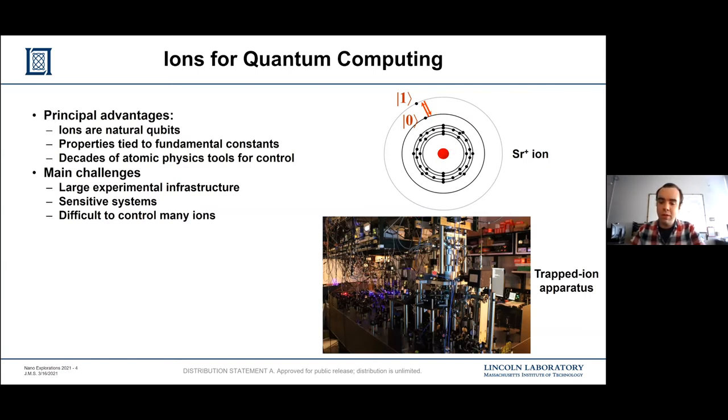There are a few challenges when you choose to work with a trapped ion system. One is that you need a very large vacuum chamber, like you can see here, even just to control and operate one ion. As we think about wanting to move to larger arrays for more complex algorithms that involve many ions, this experimental overhead gets increasingly cumbersome. Ions are also very sensitive systems. They're like isolated little charged particles, and so they're very sensitive to electric field noise. This can cause noise and decoherence, which we'll see come up later in the presentation.